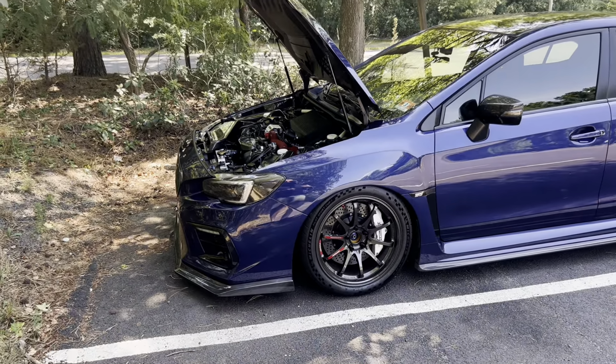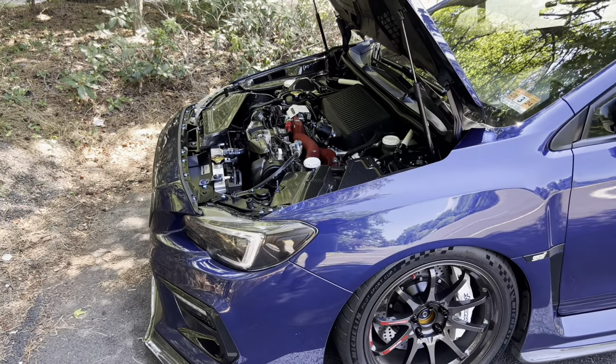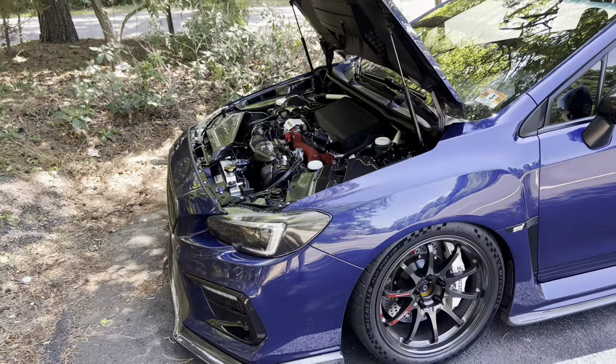Now, do I plan on actually building the motor? Yes, at some point I would love to do that. I'd love to go to an IAG 2.5 and just do a full build, possibly go rotated.